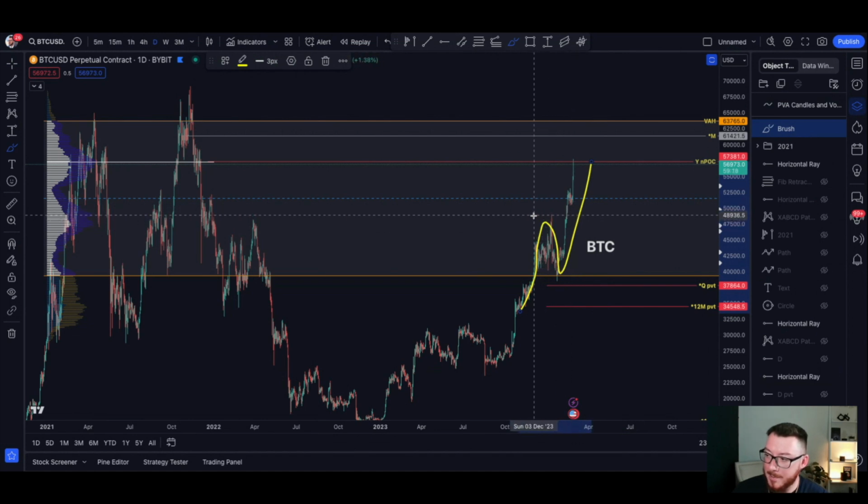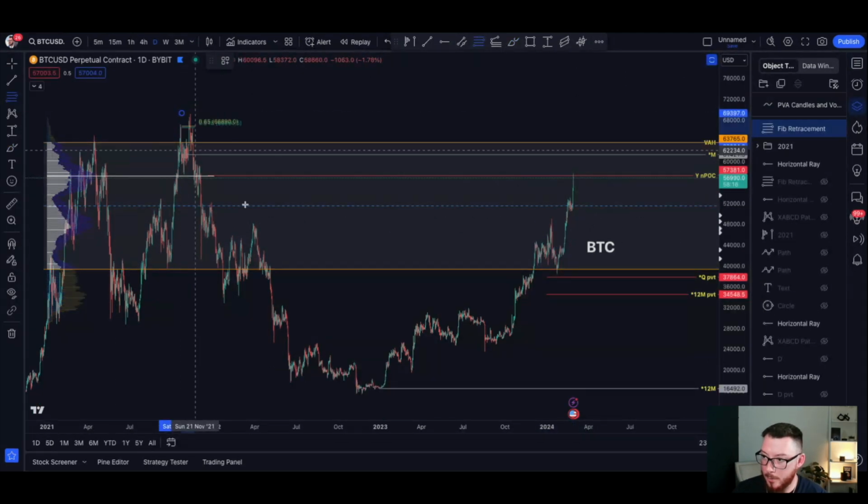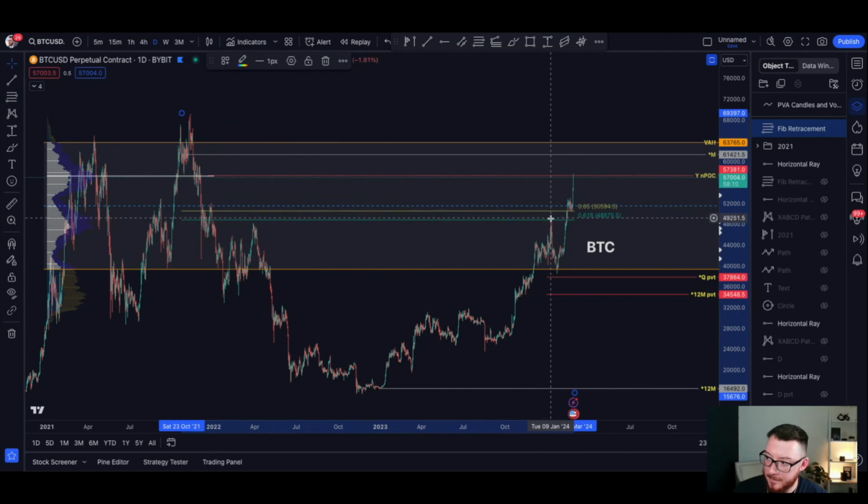Really the only one that gave us any kind of downside was this one right here, which was actually an old monthly naked point of control, as well as the overall gold pocket, right? From high to low down there. We kind of came into it there at the 49K area, ETF news, all that good stuff, kind of topped us off for a minute, a 20% pullback right to the overall range value area low. So the range low, and then we've just basically ran it from there.